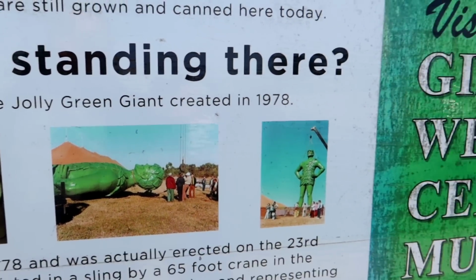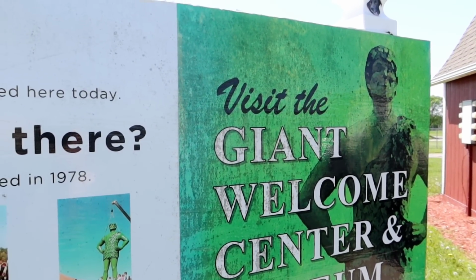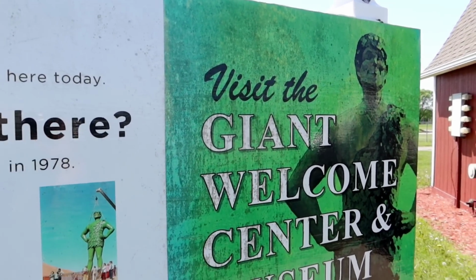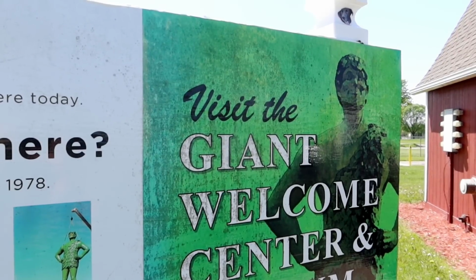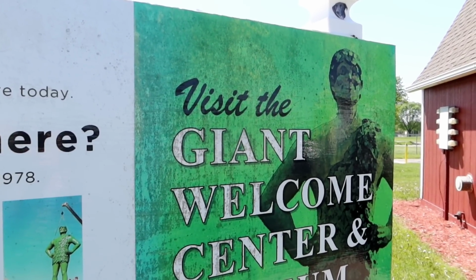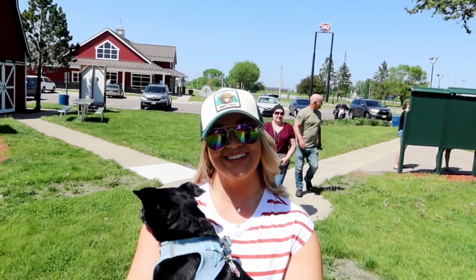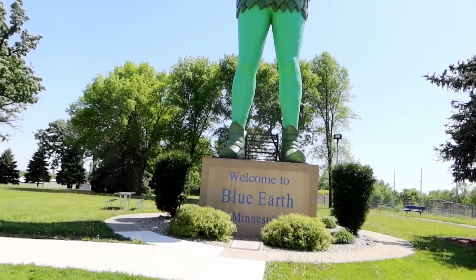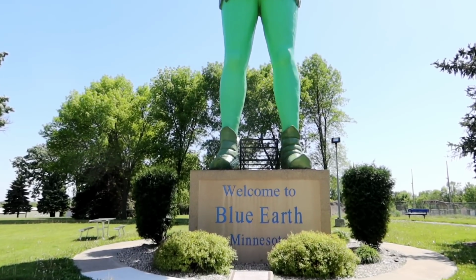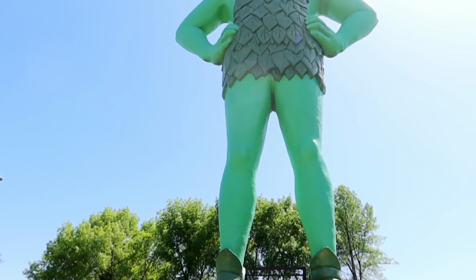Of course, he's the representative of the Jolly Green Giant food company, Green Giant. Peas and corn are still grown and canned here today. There's a little perch up here in the statue. So as you come up here to the statue, you'll notice that you can actually walk around the back and stand right there, those railings under his legs.